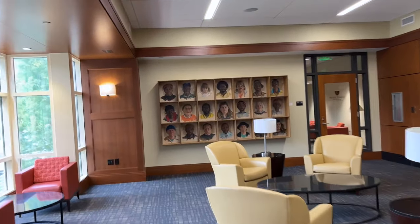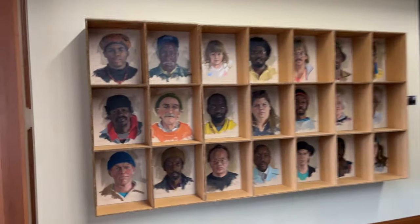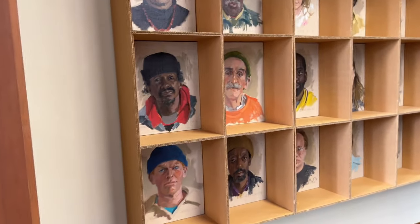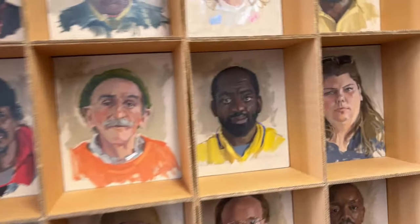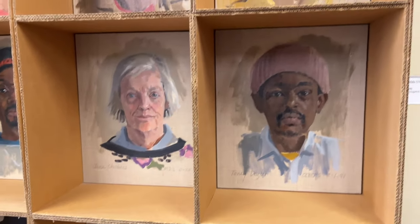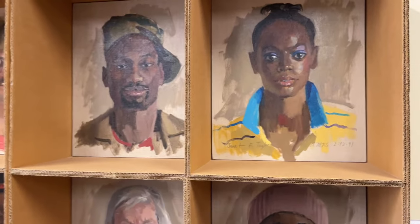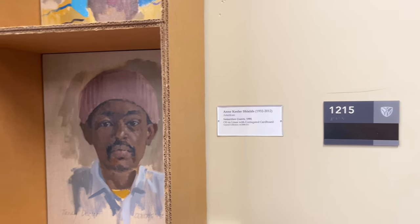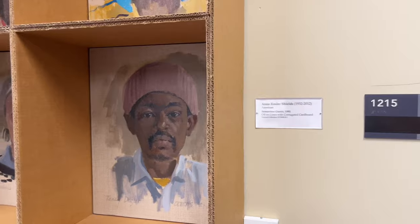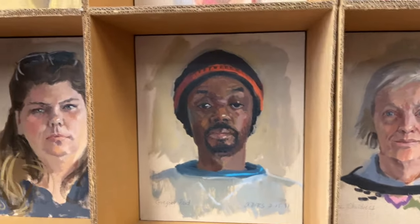I remember coming here and seeing this. Now, this was a local artist. Look at how she framed it in these boxes, because I think they were all maybe homeless people. But she did this a long time ago, I think 1991, before a lot of people were doing these type of things. I believe they were all done for life. So Anne Kessler Shields, she passed away in 2012. Samaritan Guests. Wow. I remember seeing this and really, really liking it.